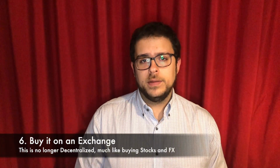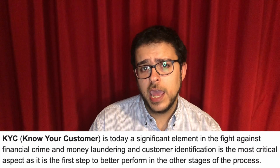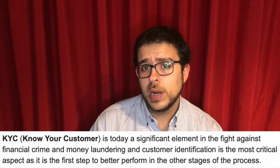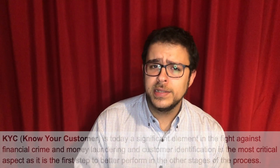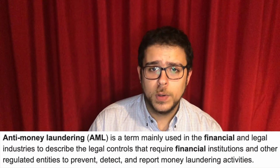The final way to buy Bitcoin is by buying it on an exchange. Buying Bitcoin on an exchange takes you out of the decentralized finance platforms. An exchange is by default a very centralized platform, as they have control over who enters and who doesn't, and most of them adhere to KYC and AML protocols. This means you'll have to provide them with a copy of your identity, a proof of address, maybe a bank statement or a utility bill, as well as a selfie.